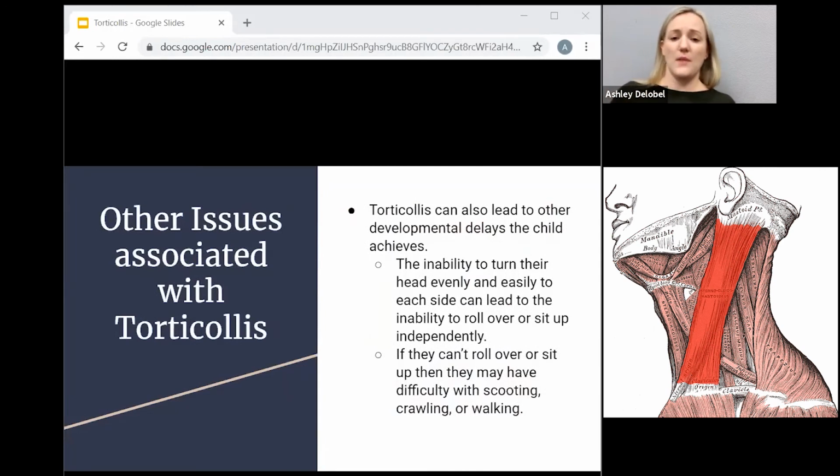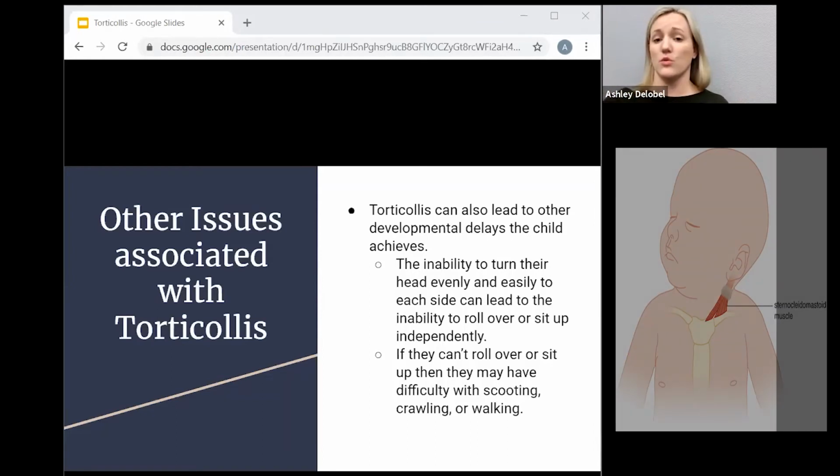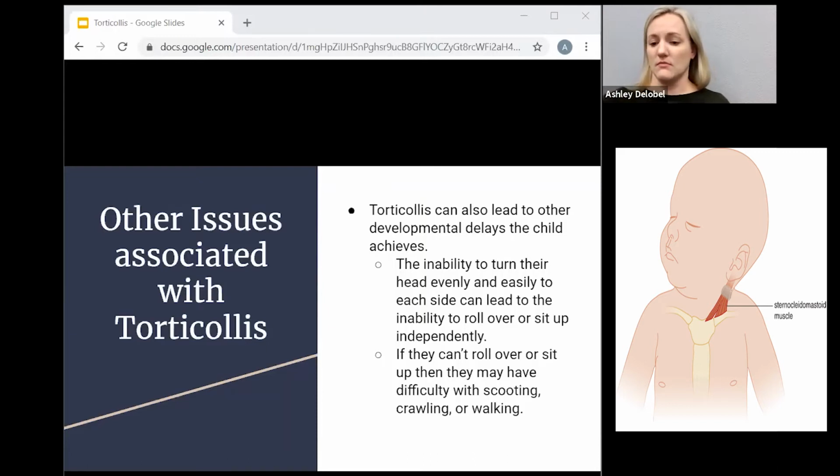So other issues associated with torticollis, it can lead to other developmental delays that the child achieves. The inability to turn their head evenly and easily to each side can lead to the inability to roll over or sit up independently. And the inability to roll over and sit up and even hold their head up properly as well. If they can't do that, obviously they're not going to be able to have the core strength in their muscles that they need to eventually be able to scoot, to walk, to crawl. So doing these with the torticollis, with that extra weight, with the inability to turn their head, it can lead to more developmental delays down the road.